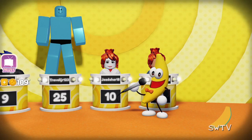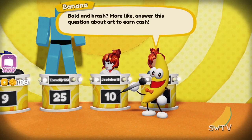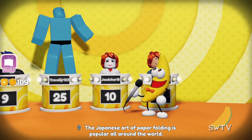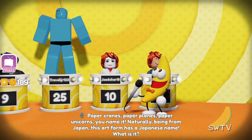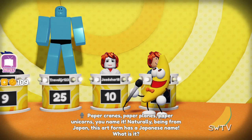Artistic integrity. The Japanese art of paper folding is popular all around the world. Paper cranes, paper planes, paper unicorns, you name it. Naturally, being from Japan, this art form has a Japanese name. What is it?